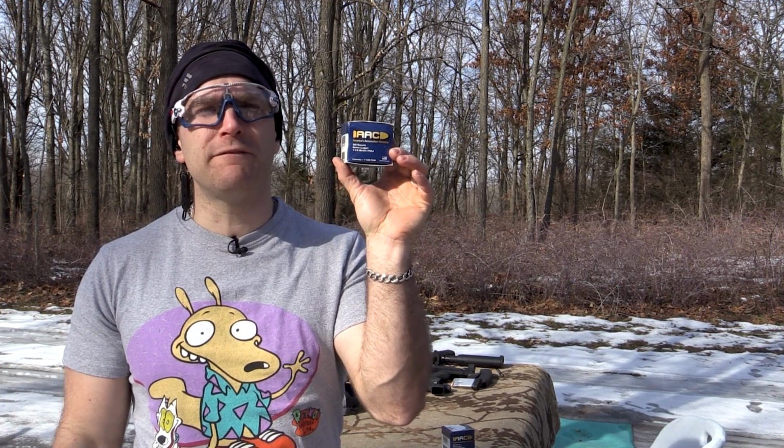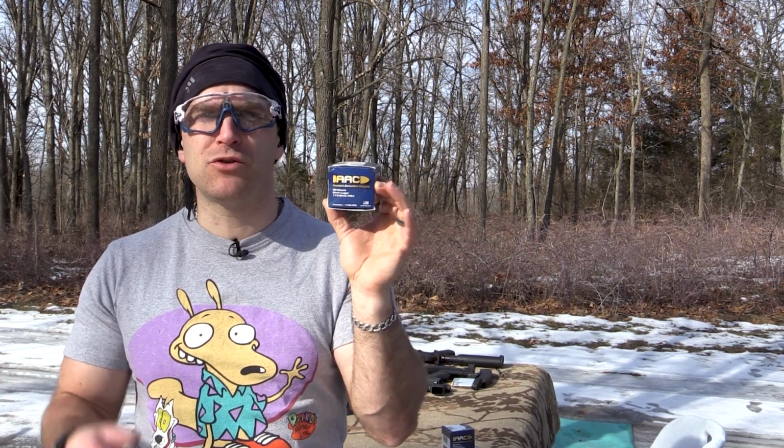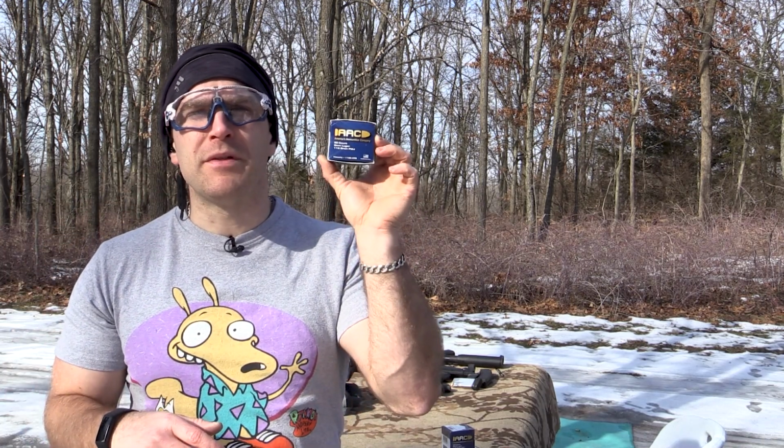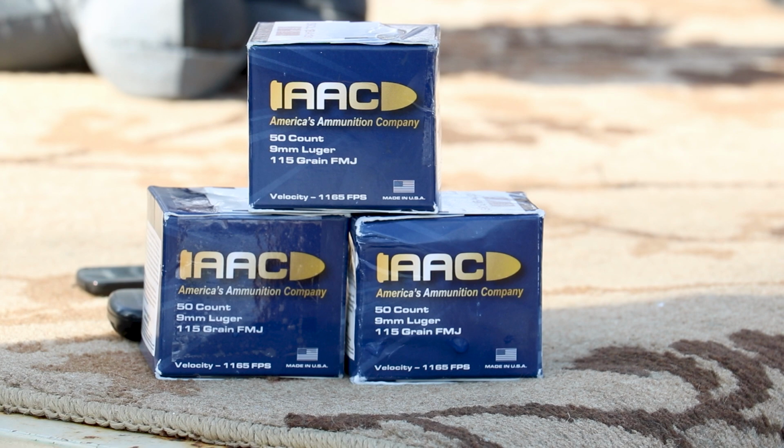We have 9mm 115 grain full metal jacket boxer primed brass case from AAC, or American Ammunition Company. This is a subsidiary of the holding company that owns Palmetto State Armory. I'm not sure what the business hierarchy is there, but this was released slightly after SHOT Show 2022, and as curiosity always kills the cat, I try to get my hands on all this stuff so I can check it out and let you guys know for a review. So we'll throw him on the table and talk about what we're going to do today.